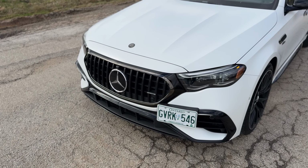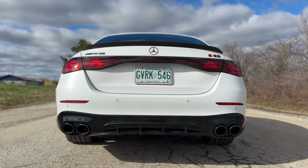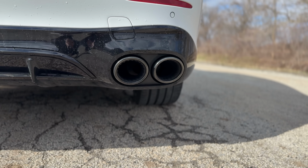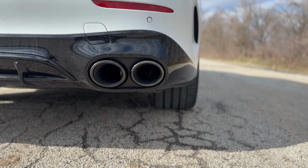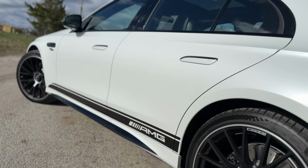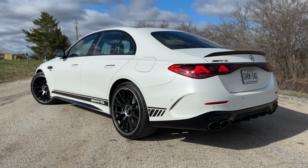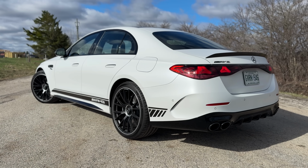It does. Back end, the dual exhaust, circles. Not mad. Looks great. And we got a diffuser as well. The first edition sticker, the way it goes onto behind the rear wheel. Edition 1, pretty sweet. Yeah. I don't hate the looks. I don't hate the looks either. Oh, and this Magno, which is matte white paint, pretty cool.